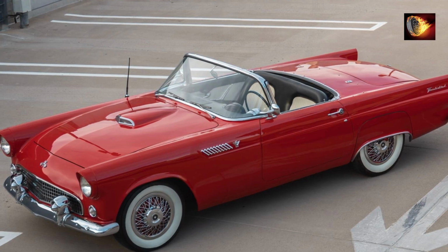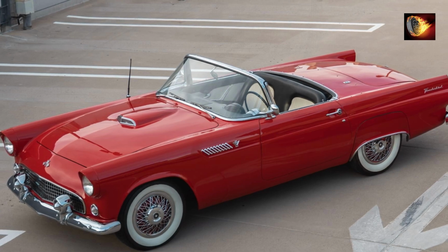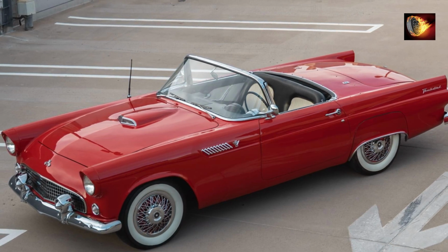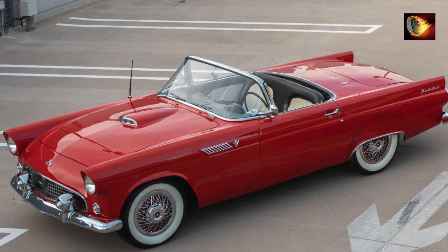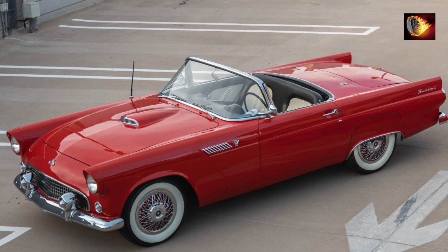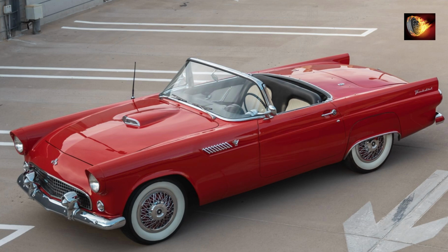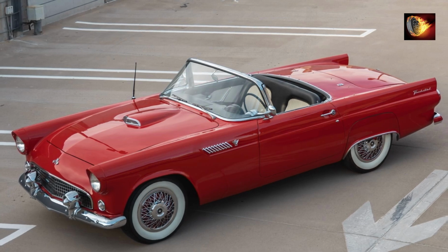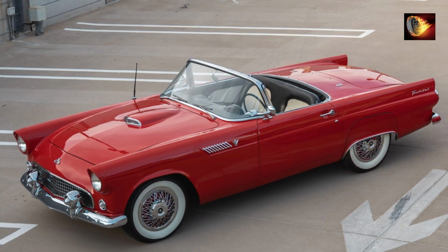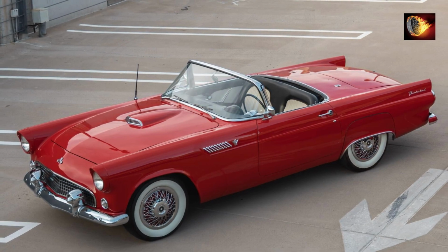1955 Ford Thunderbird. The 1955 Ford Thunderbird ranks among the Blue Oval's most recognizable nameplates. It was one of the earliest examples of the personal luxury car segment, combining performance and comfort in a truly remarkable way. With its sleek two-seater body, long hood, and short rear deck, the Thunderbird exuded a sense of style and sophistication that made it an instant icon.